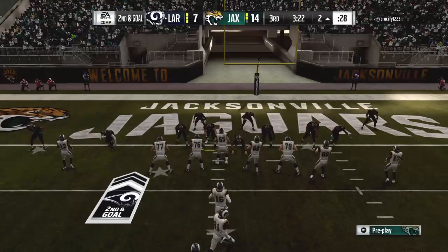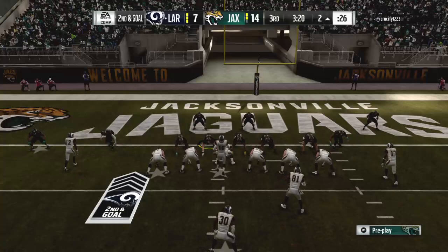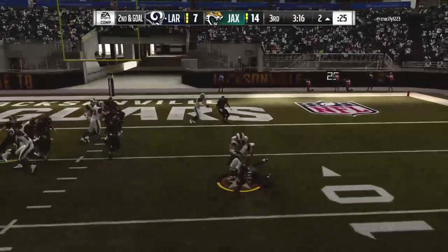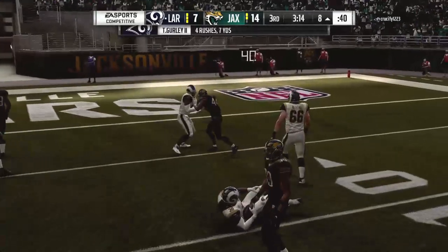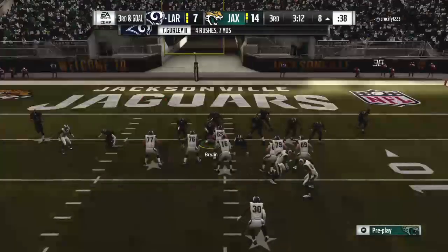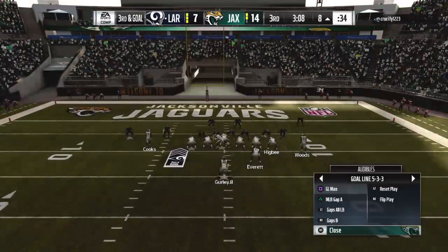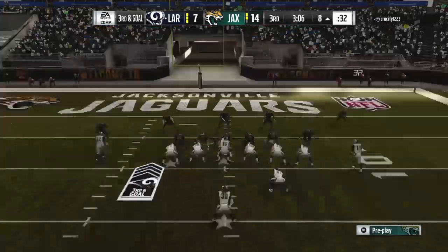From the 2 now, 2nd and goal. He's going to get it running right, and this is going to result in losing yardage. They're driven back to the 8-yard line. It goes as a loss of 6. And now 3rd down.